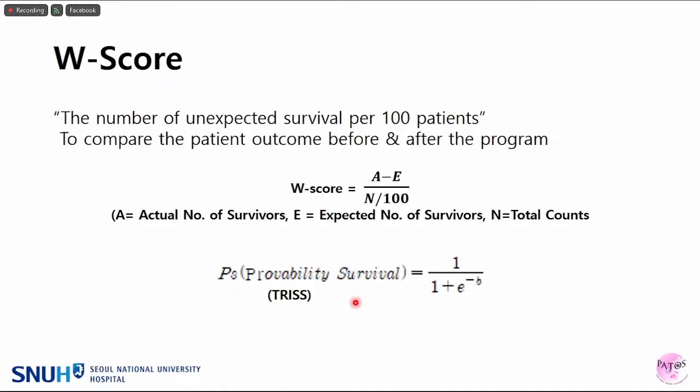And I compared the W score for mortality. It can be calculated as shown down there. It means the number of unexpected survivors per 100 patients. The expected survivor can be calculated using TRISS. TRISS actually means the probability of survival, which is calculated with the equation below. So if the W score is higher, the survival rate is higher even after severity adjustment.